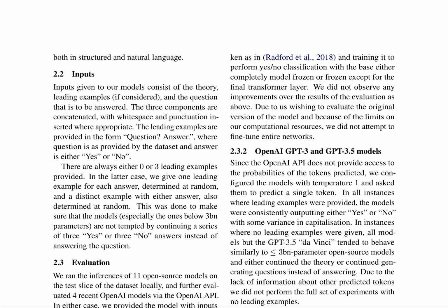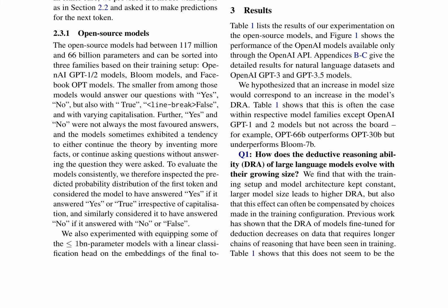The research evaluates the deductive reasoning ability, DRA, of large language models as they grow in size. It involves running inferences on open-source models and recent OpenAI models, analyzing their predictions for yes, no answers, and examining their behavior with and without leading examples. The study observes that larger model size generally leads to higher DRA, although this effect can be influenced by training configurations. This contrasts with previous findings on fine-tuned models, which show decreased DRA on unseen data requiring longer chains of reasoning. The results are presented in tables and figures, highlighting the complexities and nuances in the relationship between model size and DRA.